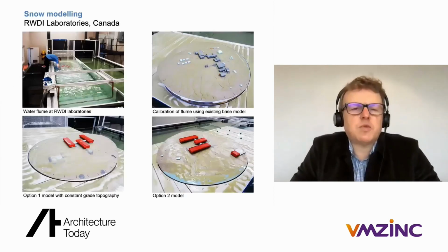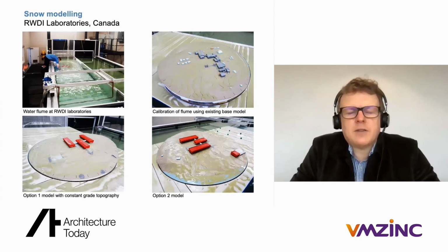To prove this concept, we did snow drift modelling in the laboratories of RWDI in Canada, where they place models into a water flume and then drop fine sand in. Then a current is introduced. The fine sand will then move like snow across the buildings and drop out around them to simulate snow drifting.